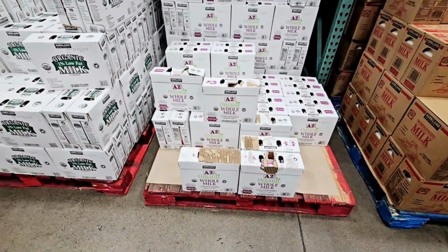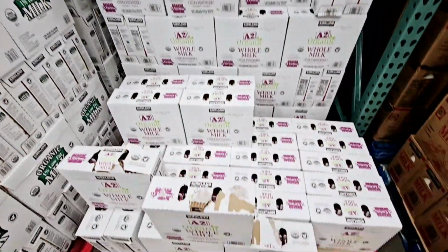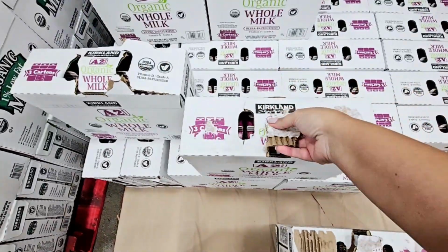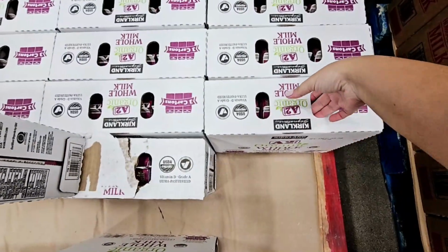One thing that I did find that I have been looking for is whole milk. For this price, you know what? I'm so grabbing one. If I can't, hold on. They're all broken. I guess they wanted to see, like, you get three of them, so. Okay, found one.